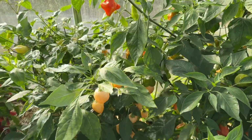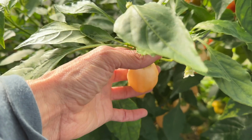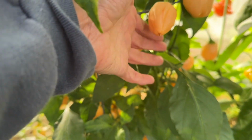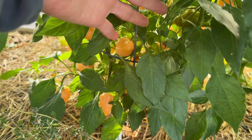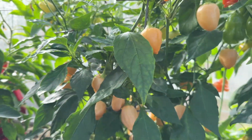And then next to that, we've got our Peppa Peach Stripey. Unfortunately, we didn't get any stripes on these, but I do really like these anyway. They have a very fruity, sweet flavor. Not really much heat at all on these, but I got to harvest all of these guys here today.